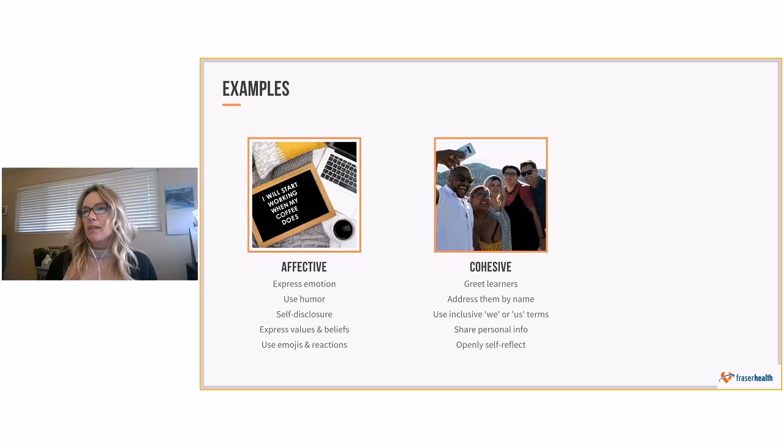Cohesive elements of building social presence are included in this next column. Greeting learners and addressing them by name is really key. Use inclusive terms like we or us. Share personal information if you're comfortable with that. And openly self-reflect. If a patient introduces an idea or concept that you hadn't thought of before, just openly self-reflect: I really hadn't considered that. That's not my lens, but I really appreciate you sharing that information with us. It's not a lens I had considered before. Thank you. And thank them for that.